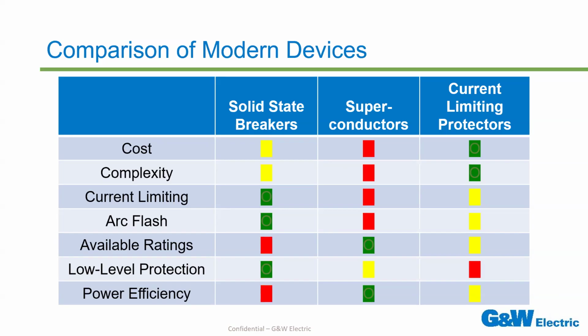That being said, current limiting protectors do come in second. They do clear that fault extremely quickly, a quarter to a half of a cycle, depending on the type of fault. And as a result, they do have a significant limiting effect in regards to arc flash as well.